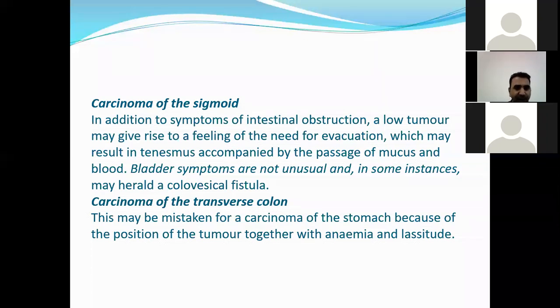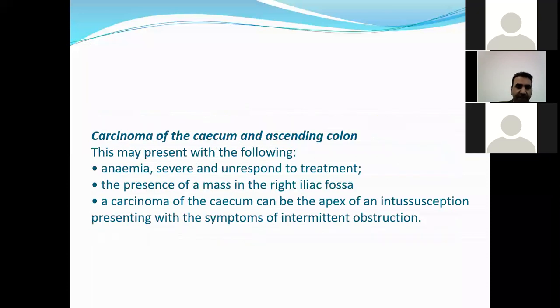Bladder symptoms are not unusual and may herald the presence of a fistula between the colon and bladder, in the form of colovesical fistula. Carcinoma of the transverse colon may be mistaken for carcinoma of the stomach, because of the position of the tumor together with the anemia and lassitude, which simulate the symptoms of carcinoma of the stomach.